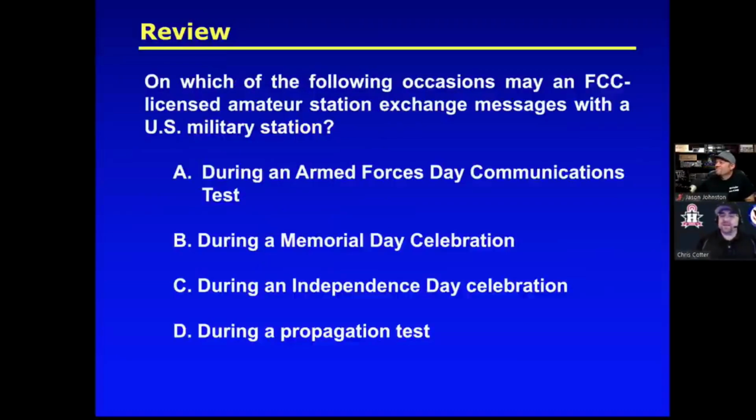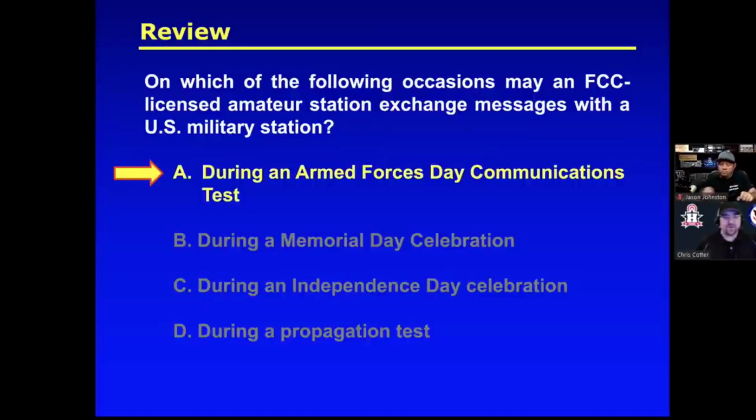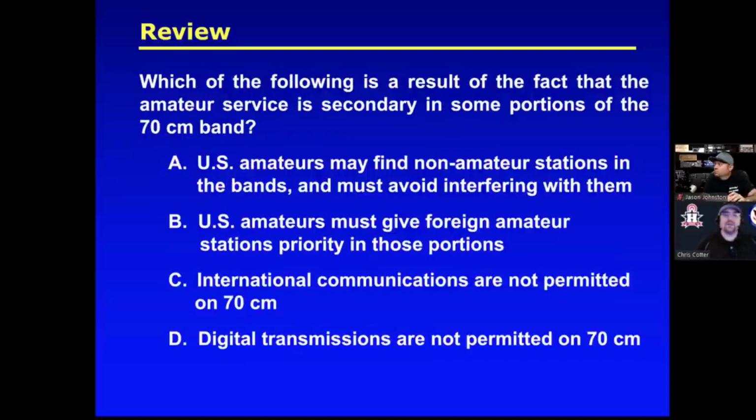And which of the following occasions may an FCC licensed amateur station exchange messages with a U.S. military station? Briefly talked about this. It happens annually, and it is going to be during an Armed Forces Day communications test. Which of the following is a result of the fact that the amateur service is secondary in some portions of the 70 centimeter band? I gave you an example of that, of why we are secondary.